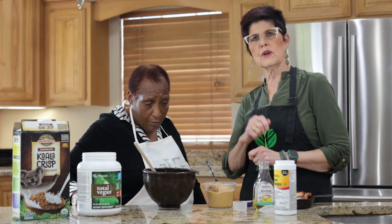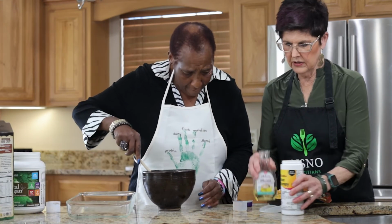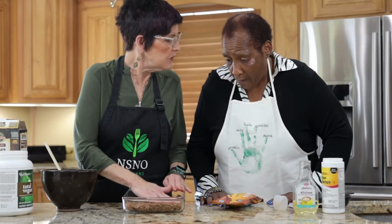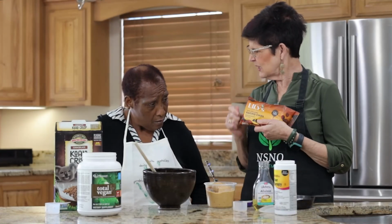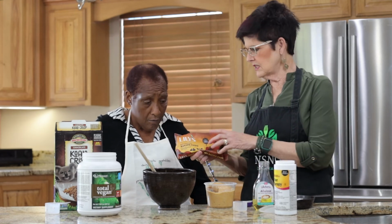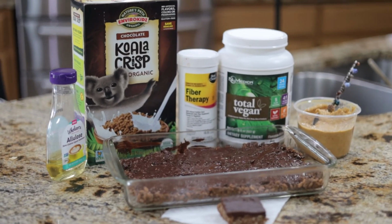And then Mary is going to stir that together and add these brown rice crisp cereal and press it into a bar. And the important thing is, Mary, we want to have a tiny bit of chocolate on top, but we don't want all the sugar. So this is the kind of chocolate that we use that's sweetened with stevia. And you love these bars, don't you, Mary?